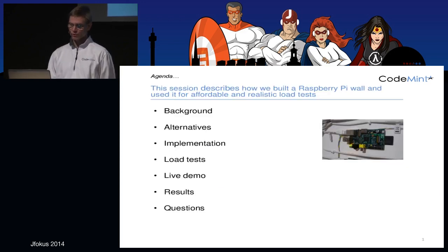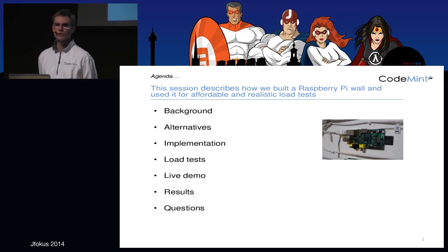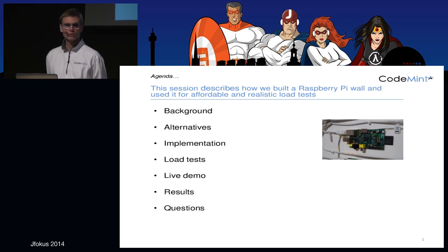Today we will talk about how we built a Raspberry Pi wall and used it for very affordable performance tests. We will start with the background. Why did we do this? The alternatives we considered before going for the Raspberry wall. We look at the implementation and some of the nasty things that can happen there. And we will do a live demo. Hopefully it will work out. And finally, the results we got and time for questions.